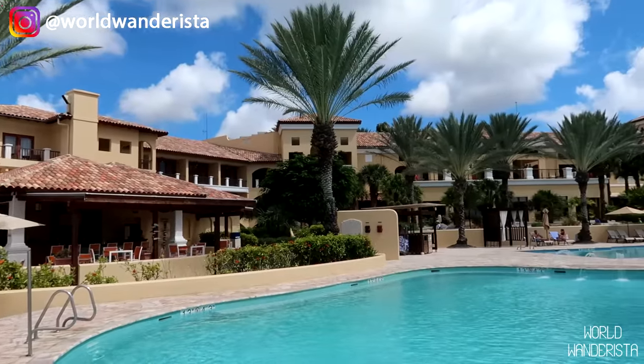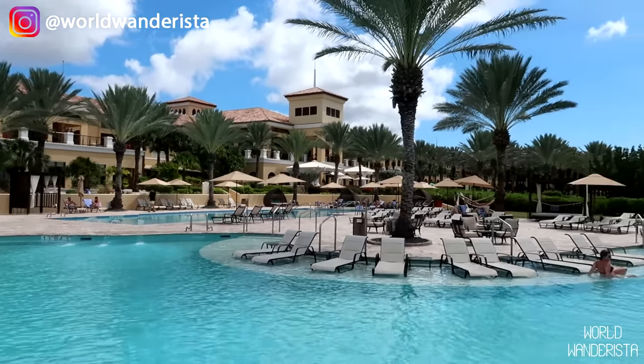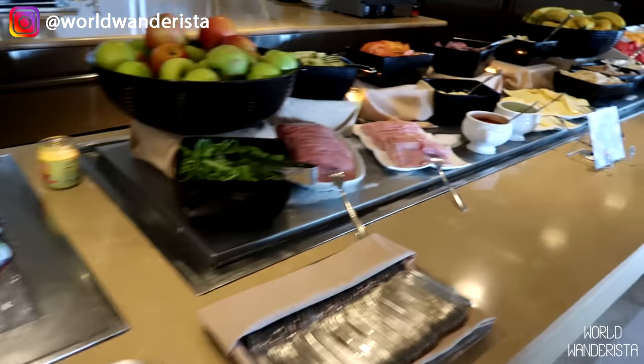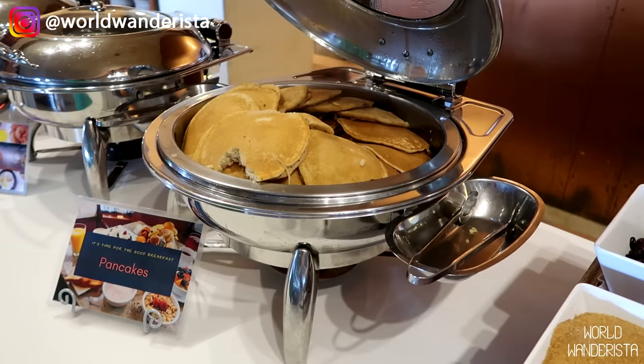If you are into a more relaxing vacation and into beach activities, the Santa Barbara Beach and Golf Resort is probably more your kind of hotel. It has an extensive breakfast and huge rooms, restaurants and a lot of activities to keep you busy.